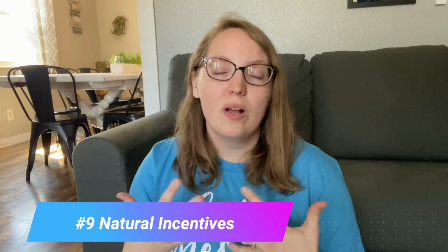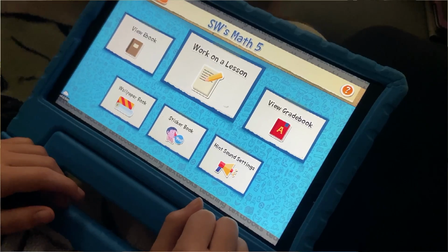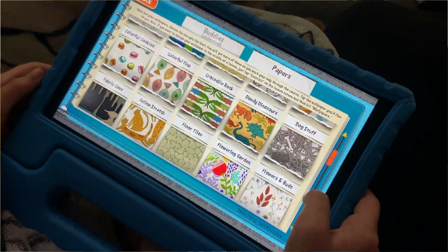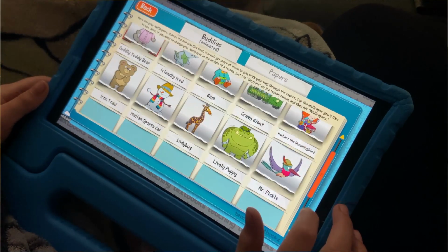Number 9 is that there is not only immediate feedback when it comes to them getting answers correct or wrong, but there is also a lot of incentive. You guys know that if you have kiddos with special needs, a lot of times different therapists will encourage you to use incentives to make less preferred activities more preferred. With that, Teaching Textbooks has already built that in. They have different wallpapers your kids can change on the background. They have different stickers that pop up when things are right or wrong, and they even have little buddies up in the corner of the screen that are cheering your kids on all throughout the lesson.